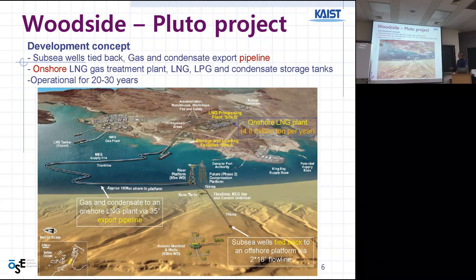These are pipelines. Right? And onshore, there is an LNG gas treatment plant. This is an onshore LNG plant, with a capacity of 5 million tons per year. So this time you can see there is no ship, no shuttle tanker between the gas field and the port. But you see there are LNG tankers, right? LNG tanker. But this is for exporting. Exporting probably to Japan or South Korea, or China.